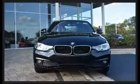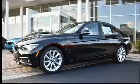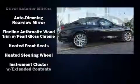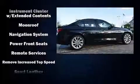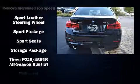BMW also prioritized safety and security with features such as dual front impact airbags, a panic alarm, an emergency communication system, and four-wheel disc brakes with ABS. Sophisticated all-wheel drive assures superb handling in any weather condition.